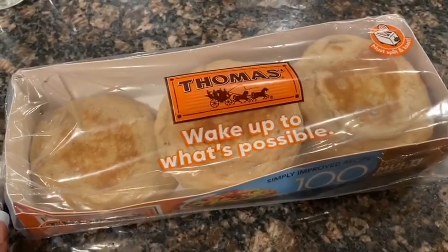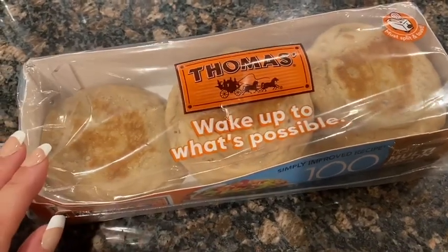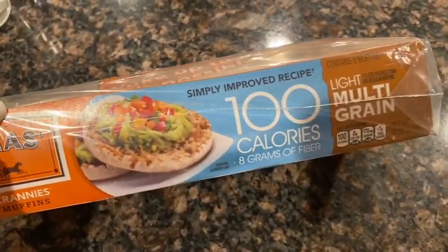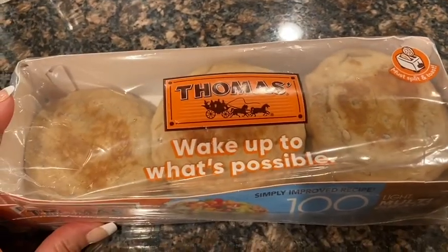Okay, I really love bread with soup. No matter what kind of bread, no matter what kind of soup, it's like the perfect combination for me. So tonight I'm having an English muffin, one of the Thomas's light multigrain English muffins for 3 smart points with my 8 smart point soup.